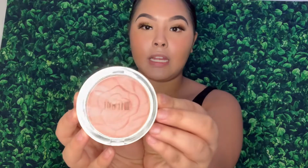And then for blush, I'm going to be going in with my Milani blush. I love these blushes from Milani. They're super pigmented, and I just really like the formula of them. They're really good. I have a whole bunch of Milani, what are these called? Blushes. So I'm just going to be going in with this brush, and I'm just setting that.